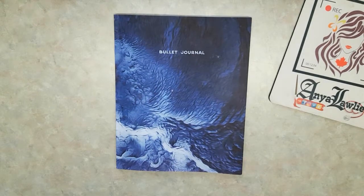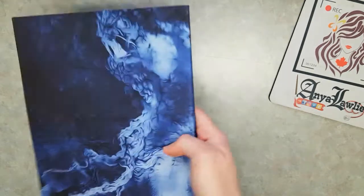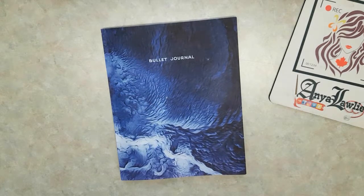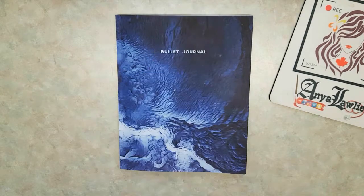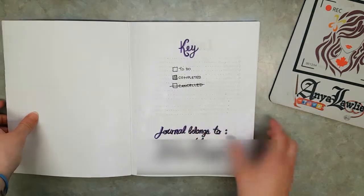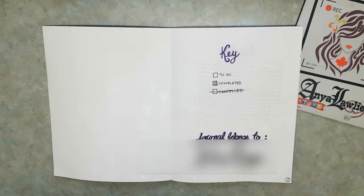So my bullet journal I found on Amazon for about $8 or so. And I just liked the color, and the design was relaxing and super simple. That's the whole point of this bullet journal, right? Is to make things a little more simpler. So starting off, first page, I have my keys, or my indicators to what certain things would mean when I go to write tasks and events in my bullet journal.